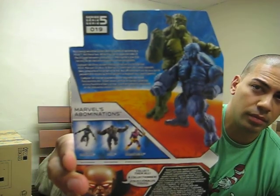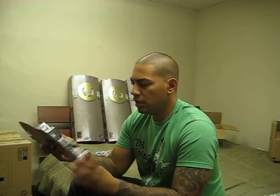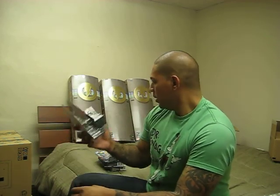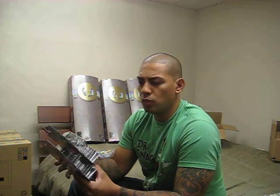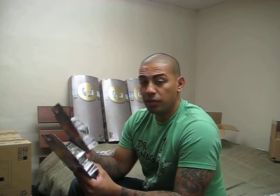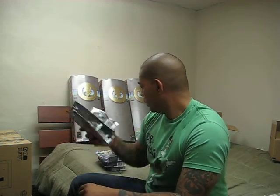Just to give you an idea, this is the picture of A-Bomb and the Abomination on the back. They did a great job with these. They're winding down their Marvel Universe line. I think they're only putting out maybe 1 or 2 more series before they change everything over into Avengers Assemble.